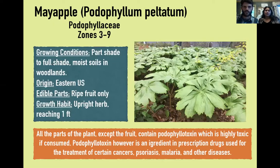Mayapple is a great shade-loving ground cover-ish with edible fruits when they're fully ripe. If you don't eat them when they're fully ripe, they're somewhat mildly toxic. So you've got to make sure they're fully ripe. But when they are fully ripe, it is an amazing tropical tasting fruit.